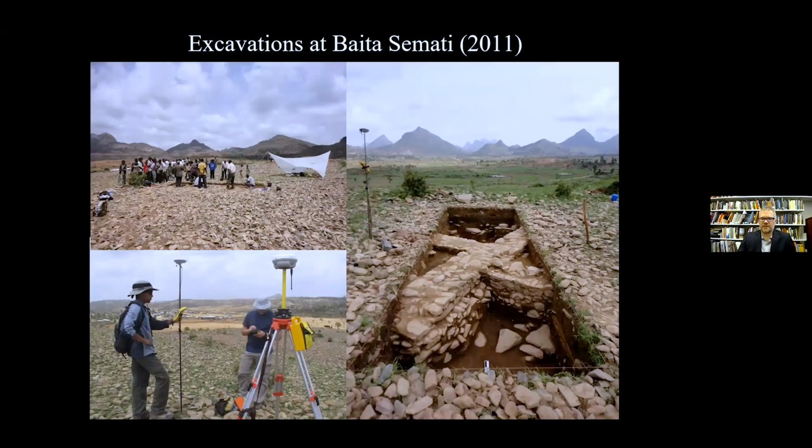So the first excavations of Beta Samati were conducted by Jacob Bongers and I in 2011, and we really didn't know exactly what to expect. There's lots of stone on the surface. We know Aksumite architecture is routinely constructed with this local stone, and lots of pottery also on the surface, but we didn't really know what was in store for us underneath the ground. And the local villagers were incredibly gracious in helping us start work at this site, and incredibly interested in what we were working on. And this area here shows our first trench excavated at Beta Samati in 2011.